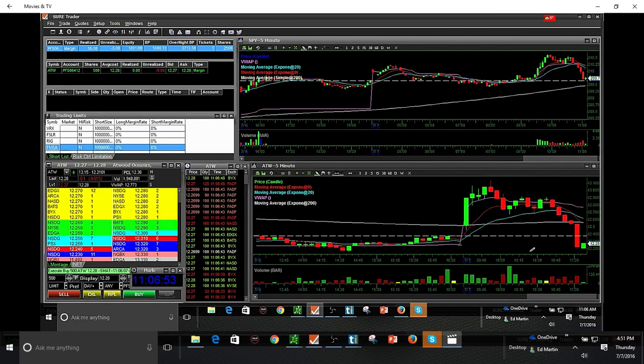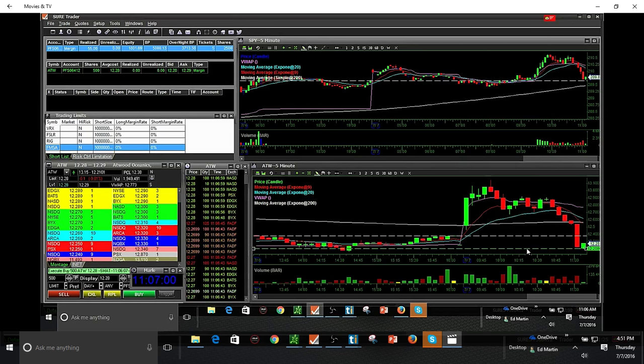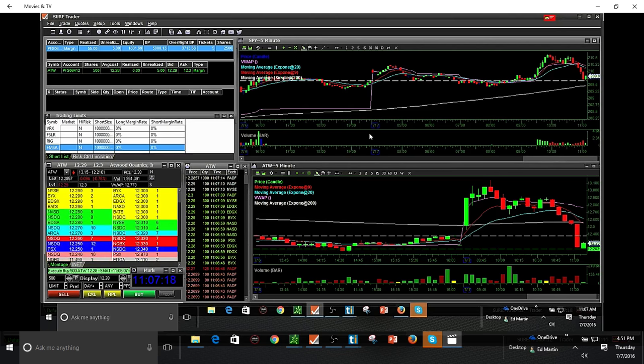All right, so now I'm drawing the support. This is the support that I was looking at, basing the trade off of. It's 12.20. So I really had 8 cents to my stop level, but that's okay. I'm gonna give it some room to test it. But if it closed below it, then I'm gonna stop out.